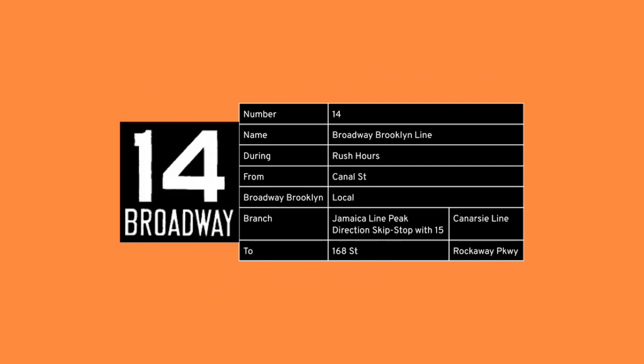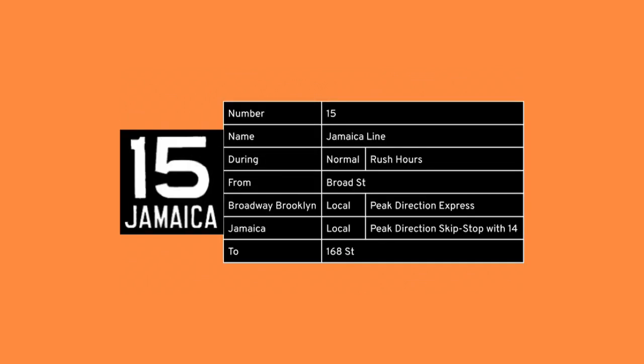Some trains would turn after Eastern Parkway onto the Canarsie line down to Rockaway Parkway. The 15 was the Jamaica line, which ran local on the whole length of the Nassau Street, Broadway-Brooklyn, and Jamaica lines, from Broad Street in Manhattan to 168th Street in Jamaica. During rush hours, it would run express on the Broadway-Brooklyn line in the peak direction, running skip-stop with the 14 on the Jamaica line during rush hours, also only in the peak direction.